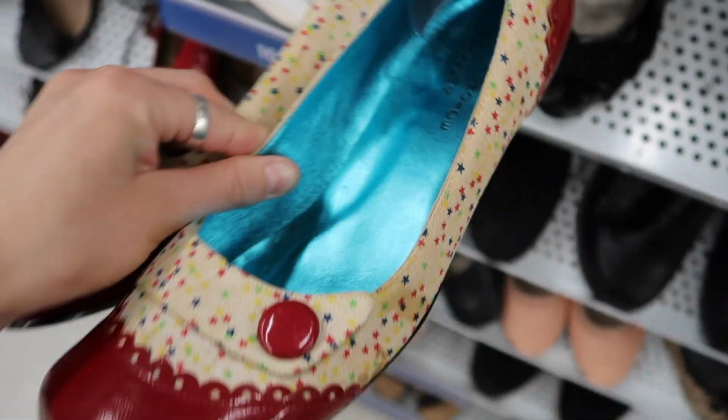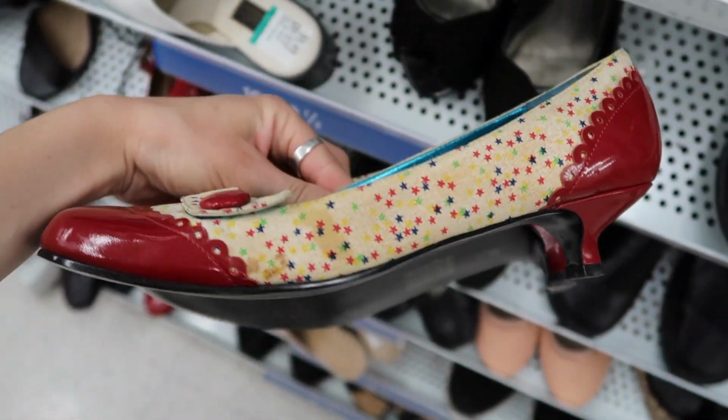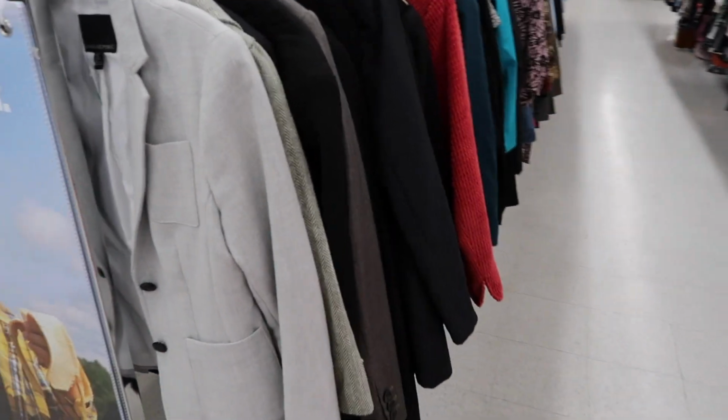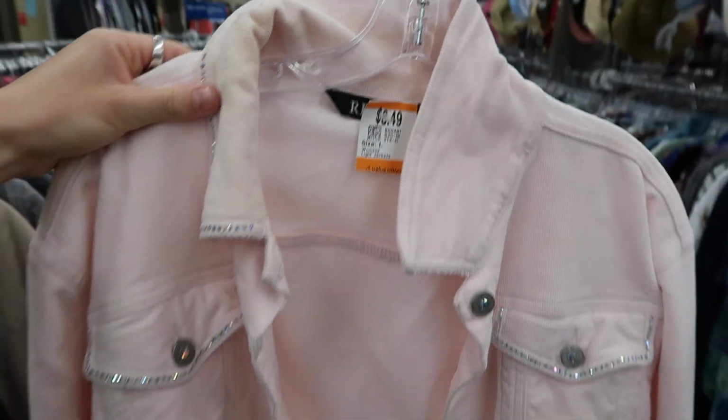These heels, do you guys remember when I found those Barbie pink pointed toe shoes from Irregular Choice? I just found another pair, and I don't think I'd ever heard of them before finding that last pair, but I absolutely love them. I took them to New York with me, so that was kind of an interesting find again.